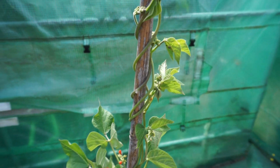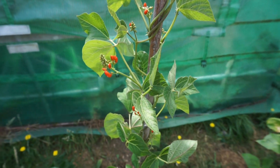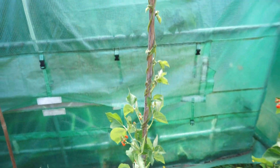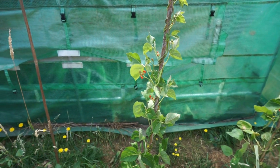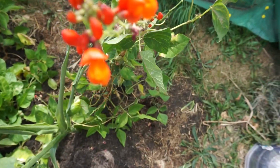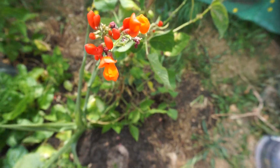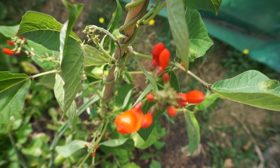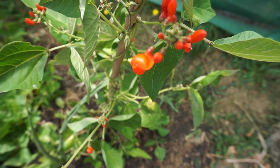But my runner beans, look, they're starting to put out little red flowers there, so we're not looking so bad with them. More runner beans here, look, so they're looking pretty cool as well, aren't they? Should give me some good crops, all being well. And over there as well.